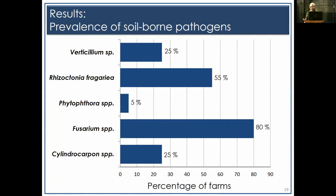Fusarium is very common, but keep in mind some are weak pathogens, some are pathogens, some are saprophytes. So it's an array of Fusarium isolates we got from soils. And Cylindrocarpon is a very well-known root rot pathogen. People don't pay a lot of attention to that one, but it can stand alone and cause root rot as well.